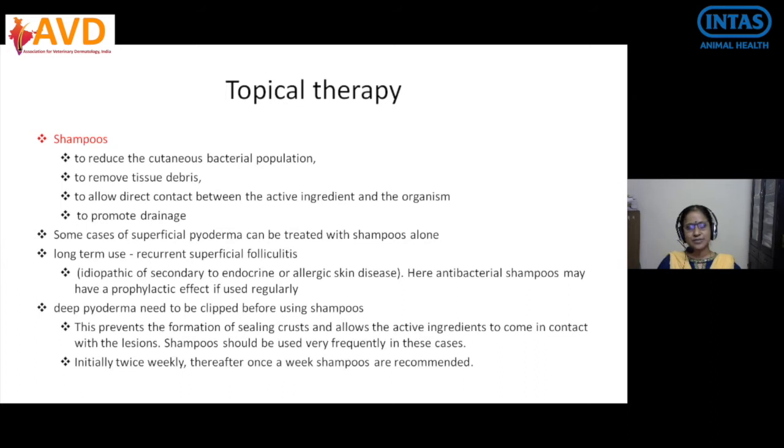So coming to topical therapy, it could be a shampoo therapy or an application of ointment, gel, cream, lotion. Once again, how to select this? Whenever the problem is generalized, shampoo is the ideal choice. If the infection is focal, only a small regional area, then you can go for a lotion, cream, or ointment. For generalized infection, we need to select the shampoo bath or whirlpool therapy.